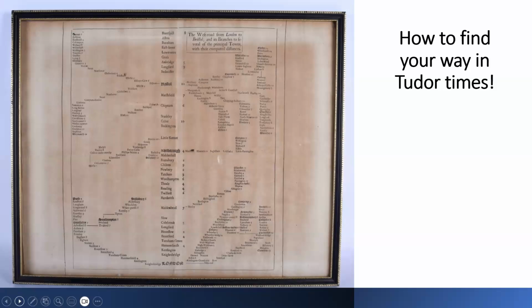Going back to Tudor times, this was how you found the way. These lists show the routes to various towns, but of course you would have had to have a guide too, because there wouldn't be marked roads in a lot of places. You would just be riding across moorland, and so someone would have to show you the way.